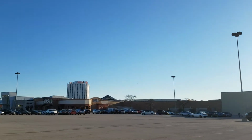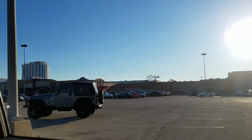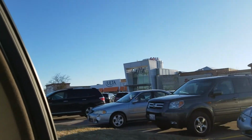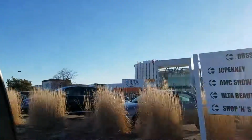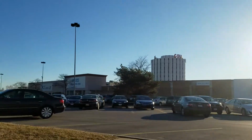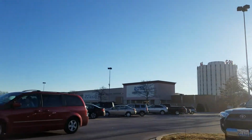Right there is the food court mall entrance. That was the only mall entrance that was redone in the 2006 mall renovation. Right next to the entrance is a Ginza sushi buffet. And there's also an Ulta, which just opened, I think, very recently. In the last few years, the mall also added a Ross Dress for Less in 2012.